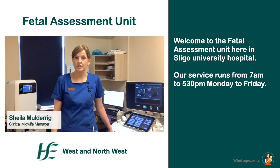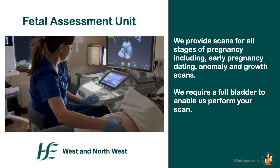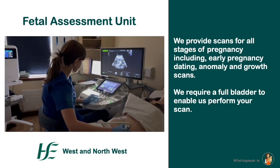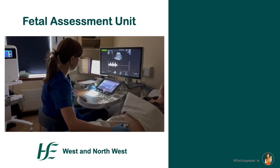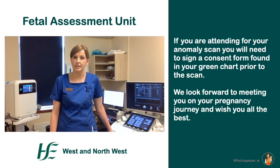Our service runs Monday to Friday from 7 a.m. to 5:30 p.m. We provide scans for all stages of pregnancy, including early pregnancy, dating scans, anomaly and growth scans. We require a full bladder to enable us to perform your scan. If you're attending for your anomaly scan, we request that you have your consent form filled in your green chart. We look forward to meeting you in your pregnancy journey and wish you all the best.